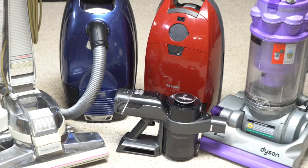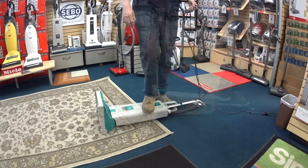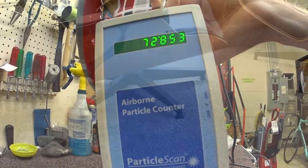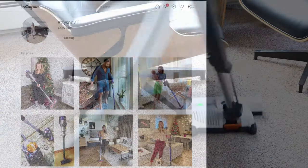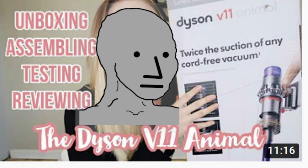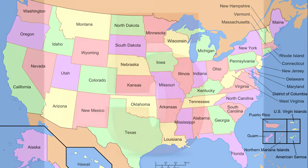Now the criteria for this list are the best of the best. A vacuum cleaner should last at least a decade. It should contain the dirt that it picks up and not put it out. It should actually be powerful enough to pick up dirt deep down between cracks in the carpet. So if you're looking for another shill for one of the big vacuum companies, this is not that video. This is my honest opinion of what are the top 5 vacuum cleaners right now here in the United States.